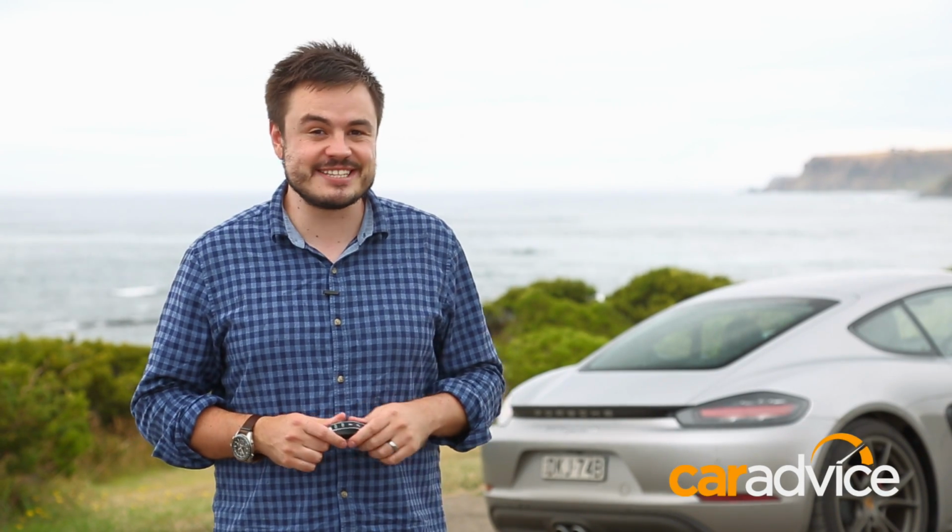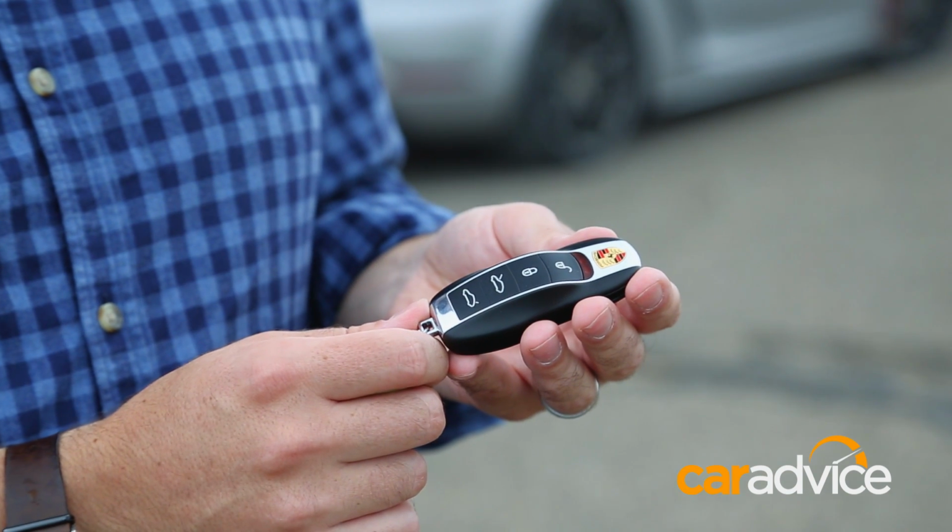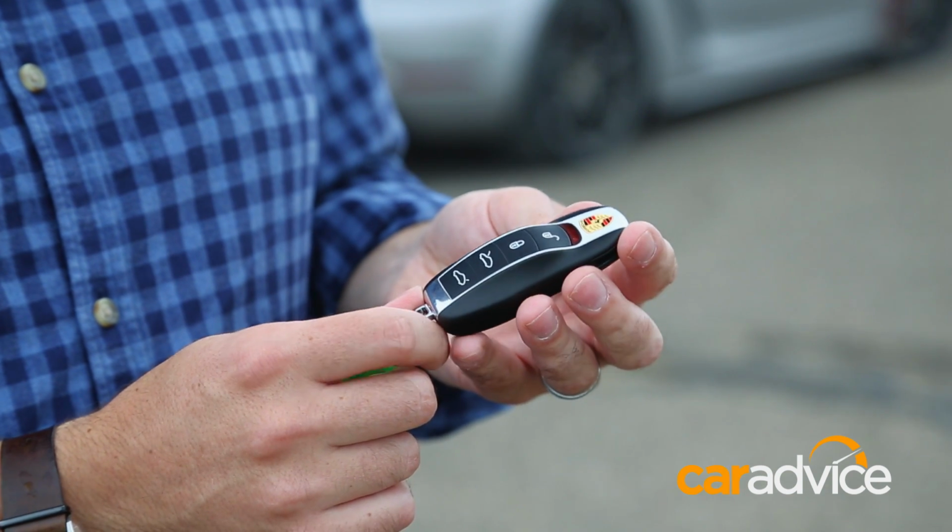While the Cayman is great in so many ways, let's look at the things that aren't that great, and I'm going to start with this. It's the key. It looks fantastic, but I still need this to manually enter and start the car. Passive entry is optional. That thing is worth $170,000 with the options that it has, and that's before on-road costs. It doesn't even have stuff like autonomous emergency braking, which is standard on some cars worth 1/10 of its price.